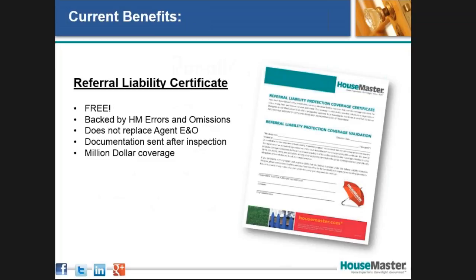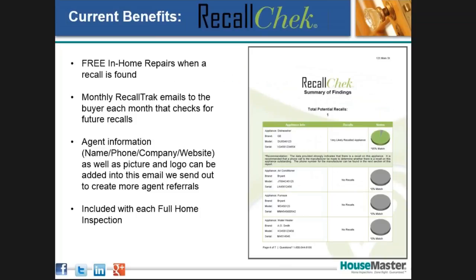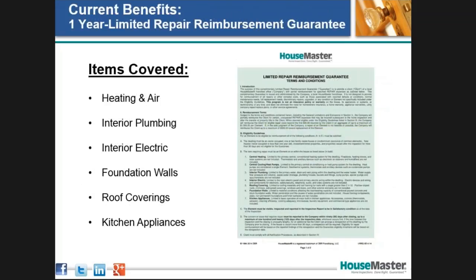Recall check. Now, most of y'all are familiar with recall check for the appliances. It's a great product on appliances where your clients, for the rest of their life, are going to get updates whether there's an issue with their appliance or not. And they're able to call a 1-800 number to get free service and sometimes even a free replacement appliance. And the last thing is our standard 1-year limited repair reimbursement guarantee. This covers important areas of the home inspection: heating, air, plumbing, electric. It really makes us accountable as HouseMaster home inspectors to do a great job on our home inspection.